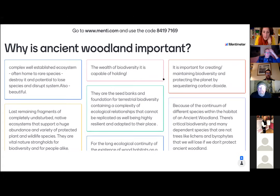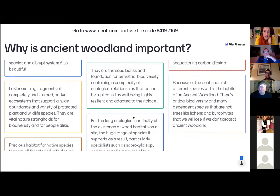Wealth of biodiversity it's capable of holding. Biodiversity and carbon sequestration. Seed banks. More biodiversity. Talking about the system, and the complexity providing resilience and something that is of its place.